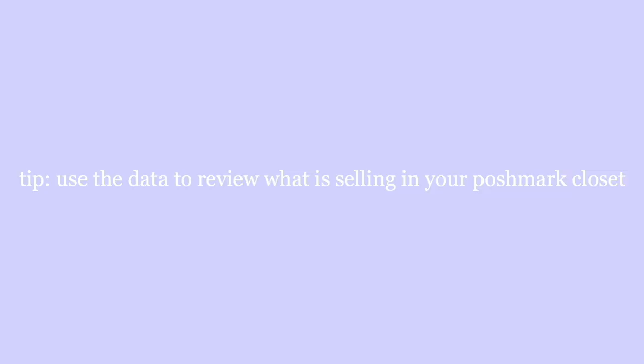Tip number one is to use the data to review what's selling in your Poshmark closet. Poshmark gives sellers access to their sales report, and I totally recommend looking at that and really analyzing the report. By looking at that, you can determine all of your data, what's selling fast, what's not selling, and what did well for you during a specific period, what didn't do well, and it just really allows you to see what your customers want.